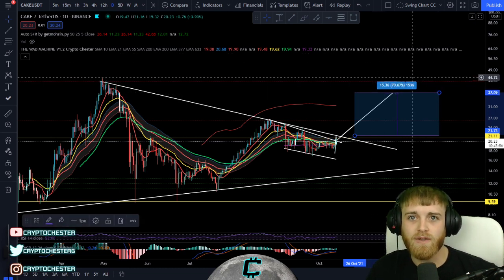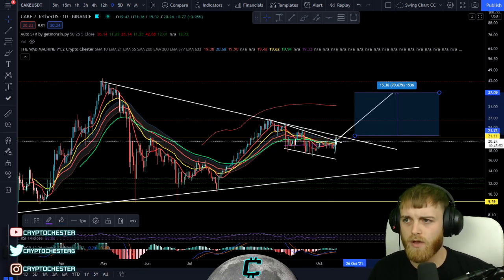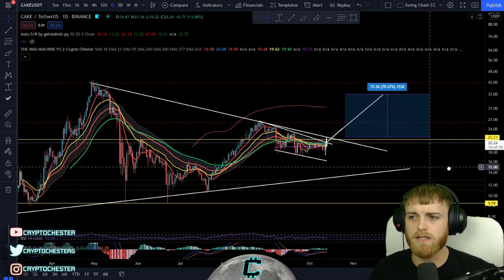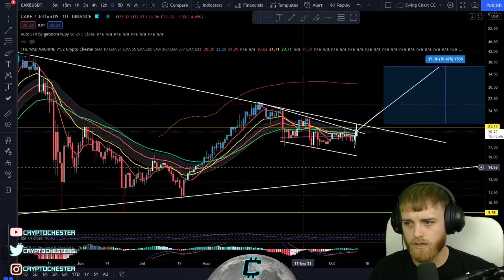Obviously, we're not going to be going for the 70% just straight up. We're going to be taking profit all the way up, just planning for any sort of reversal coming through there, minimizing losses, guys. Obviously, you know the drill here. The OGs know how we do our things coming through here.